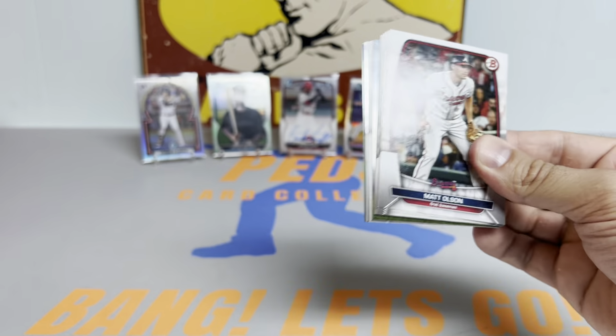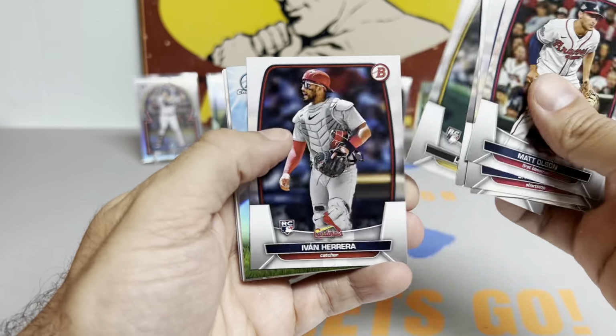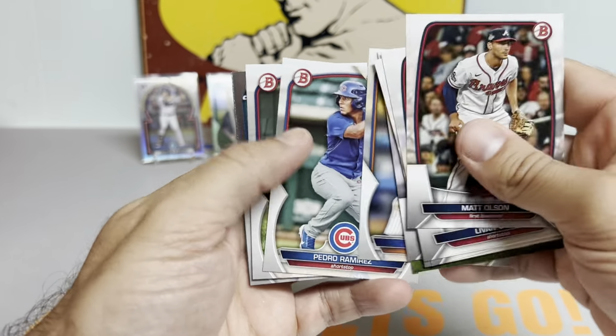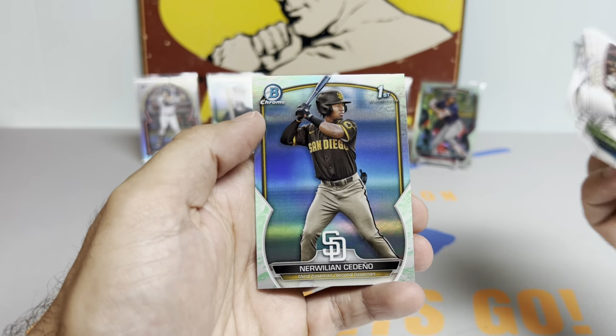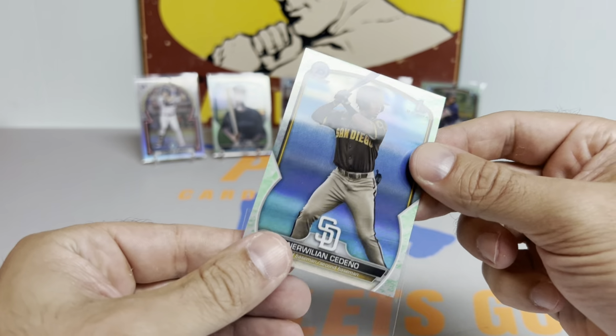Can we make it 3 for 3? Listen, we don't need anything else. If anything else is just gravy at this point. Nice Cedeno, but the more the merrier.